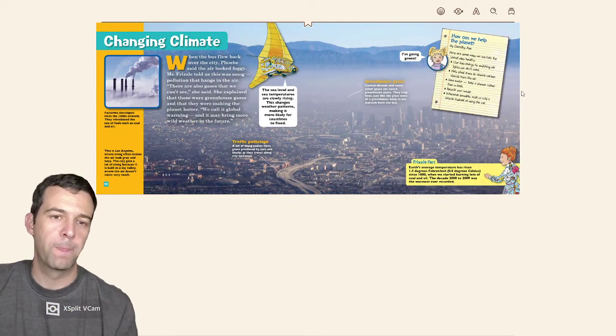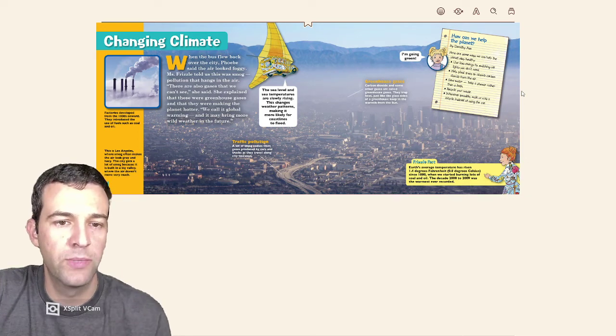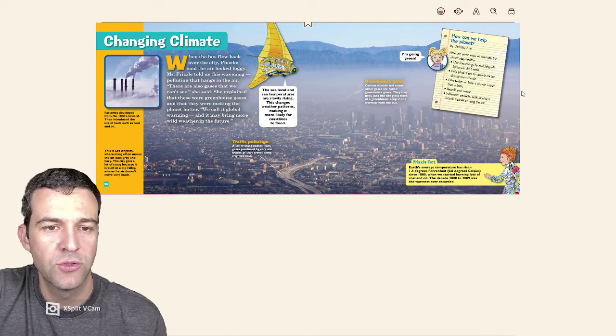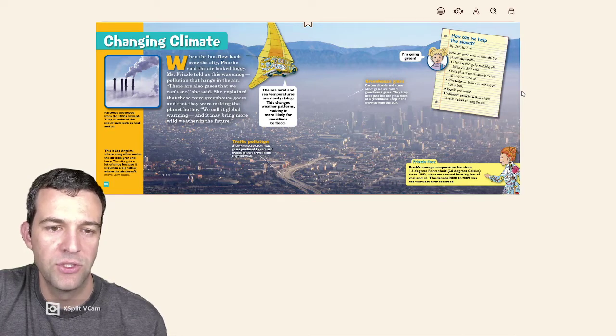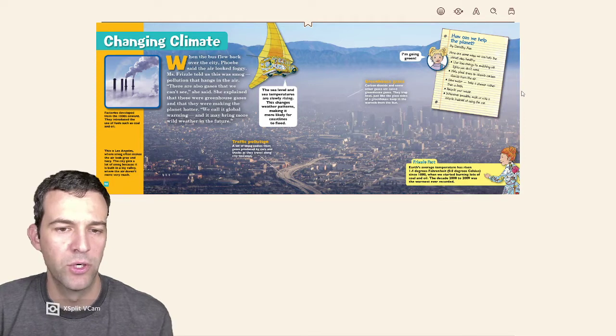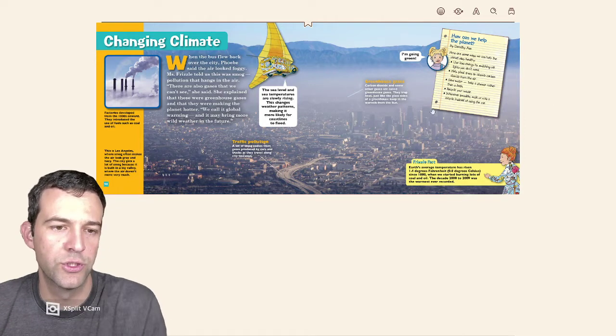Changing climate. When the bus flew back over the city, Phoebe said the air looked foggy. Miss Frizzle told us this was smog, pollution that hangs in the air. There are also gases that we can't see, she said. She explained that these were greenhouse gases and that they were making the planet hotter. We call it global warming, and it may bring more wild weather in the future.